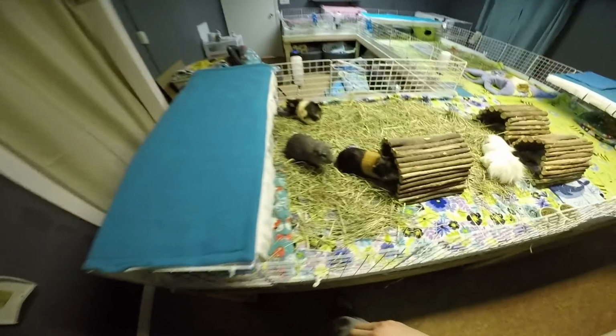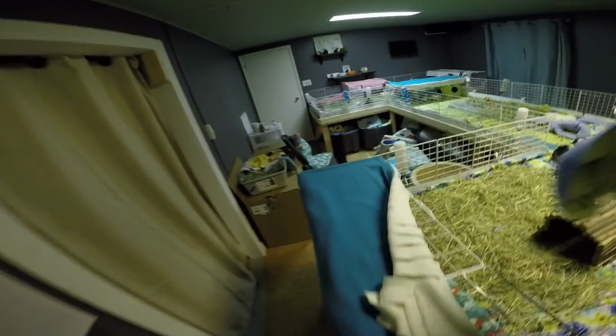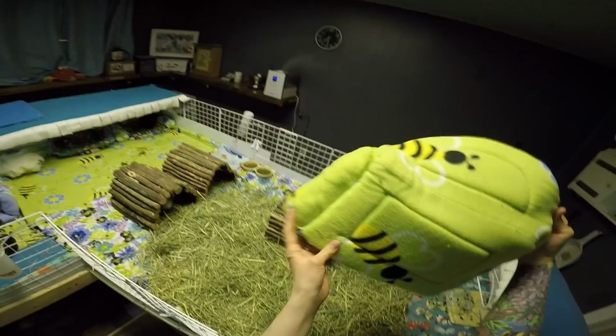So first thing, I'm going to go around and pick up all the beds. Get those out of the way. Hi, sweeties. What are you doing, little troublemakers? So we'll do one pile of stuff I don't have to take outside to shake off. And then all the stuff I do have to take outside to shake off goes in there.